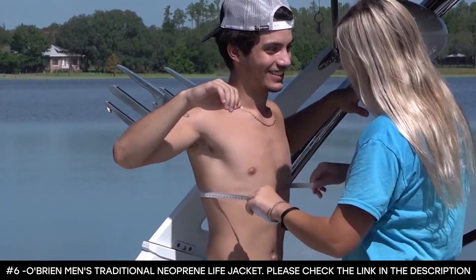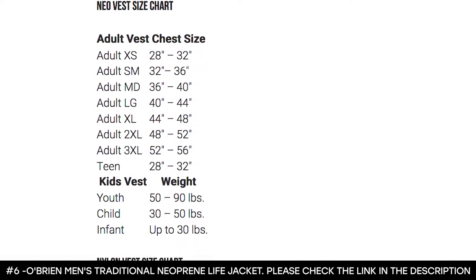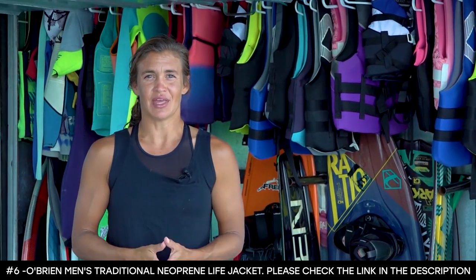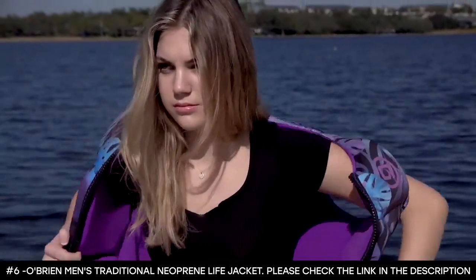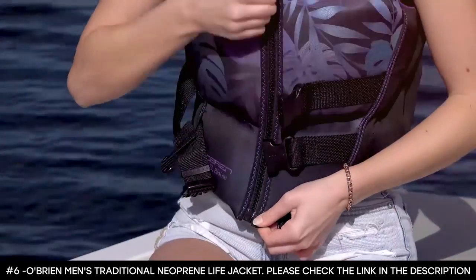Using a soft tape measure, wrap the tape around your torso and take the measurement at the fullest part of your chest. Based on that number, reference the adult life jacket size chart and see which size is recommended for you. Now that you've got a recommended size to start with, let's go over the appropriate fit for both neoprene and nylon life jackets. For a neoprene style life jacket, as you put it on, you should have to stretch the life jacket a little bit for the zipper to connect.